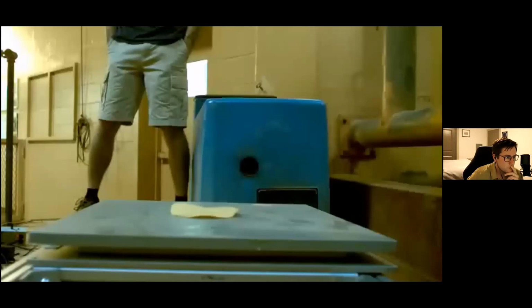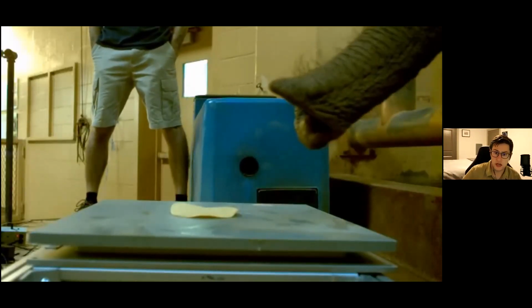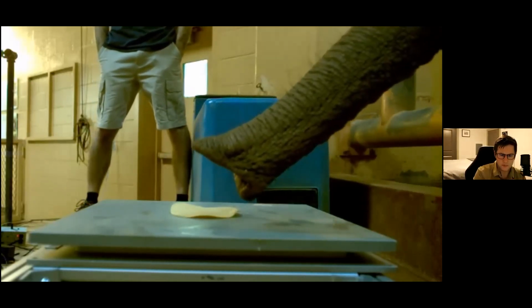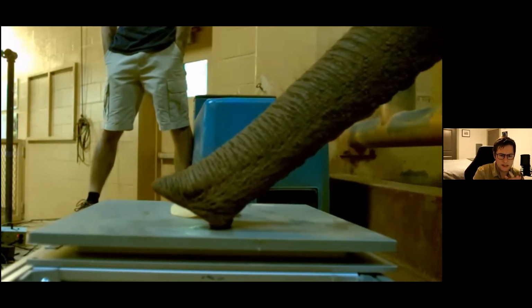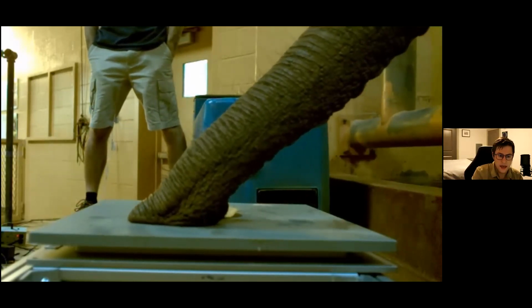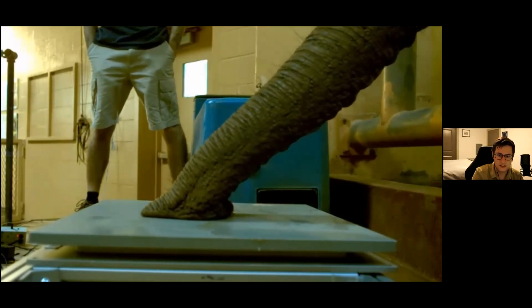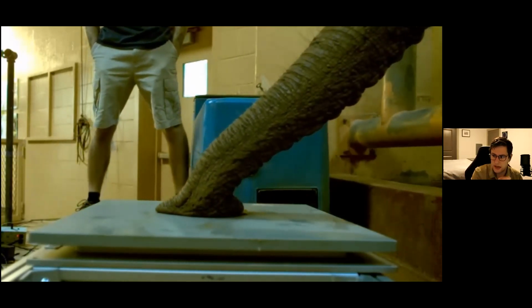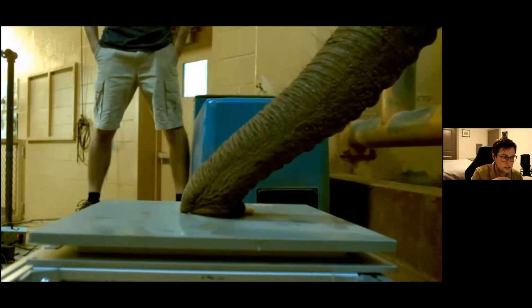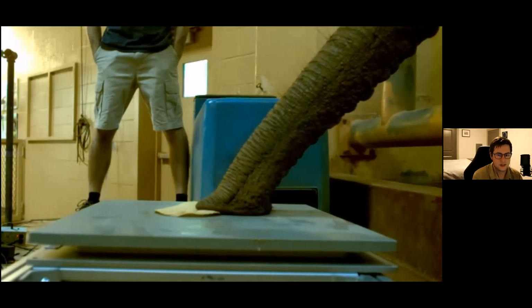So the other thing that I really loved about this study is we wanted to understand how elephants use suction. I'm sure y'all have seen elephants suction up objects at different times. With African elephants, they'll actually suction up tortilla chips without breaking them, something that would break under such little force.